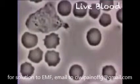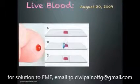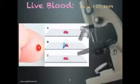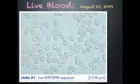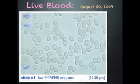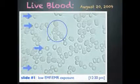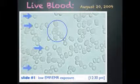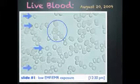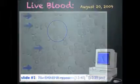I decided to find out what my blood looked like. I pricked my finger, placed a drop of blood on a slide, and looked at it under the microscope. This is what I saw. The cells are round, some are separate, and a few are sticking together. Overall, fairly healthy looking blood. This testing was done in a clean electromagnetic environment, and I did not eat or drink before or during testing.